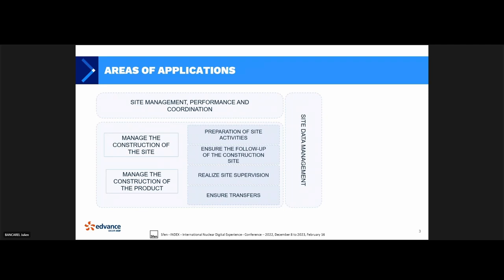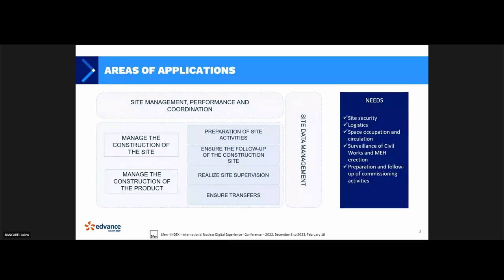So the first one is site management, performance, and coordination. This is the cockpit of the construction site. And to manage all data for production, we create another area for site data management. And the third one is to manage the construction of the site and the product. And inside of this section, we need to prepare the site activities to ensure the follow-up of the construction site, to realize site supervision, and to ensure transfers for commissioning. For example, we can drive this mission for site security, logistics, surveillance of civil work and MEH erection. So these are our needs during the construction.